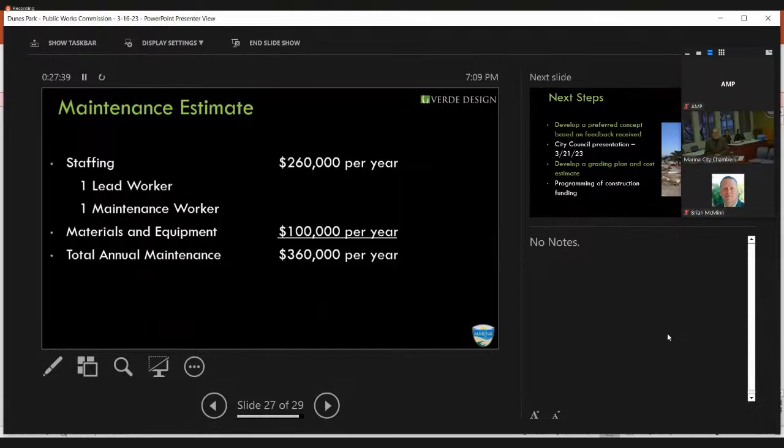So inevitably, the cost of maintenance comes up on these. As people see our parks, they know we're stretched for staffing as we are right now. But just as a general maintenance costs on this, we didn't break it down by options per se, but working with numbers on acreage and the amount of landscaping that's currently maintained by staff.